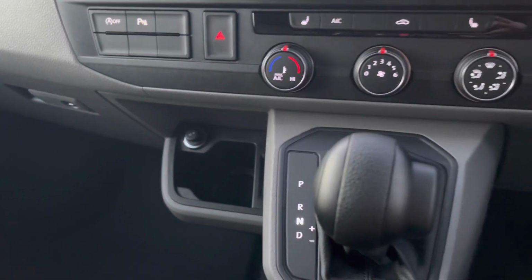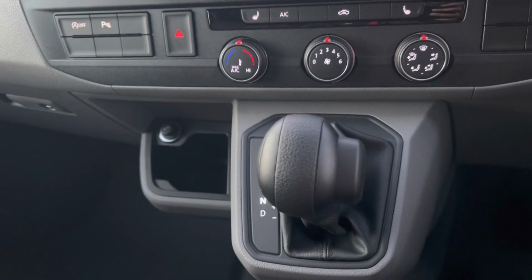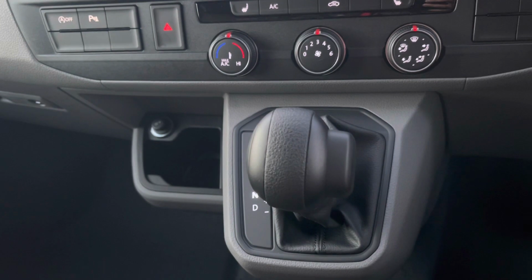And to finally finish this video off, we have our 7-speed DSG right in the centre there.